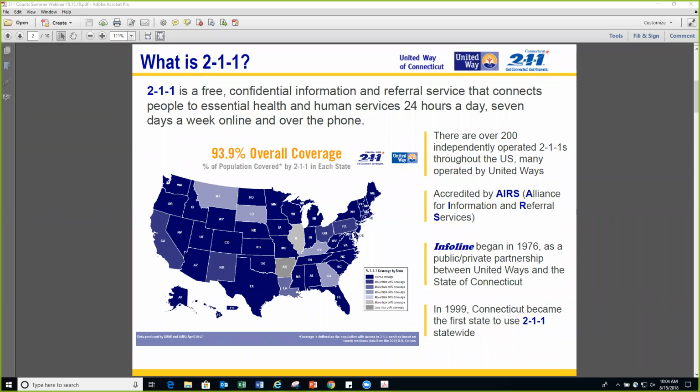What that also means is that we use a standardized taxonomy system to categorize and to code our resources within the database. And this is important when we start talking about data, because not only does that help categorize our resources and allow our contact specialists to make accurate referrals to resources in the community, but it really allows us to report data accurately and to be consistent with how we categorize needs.